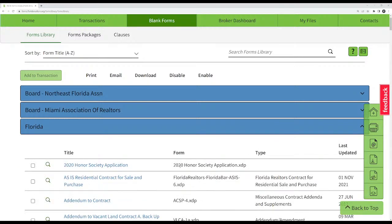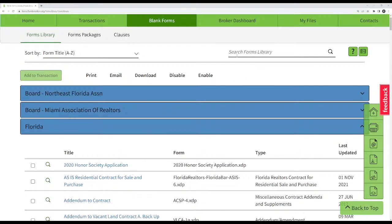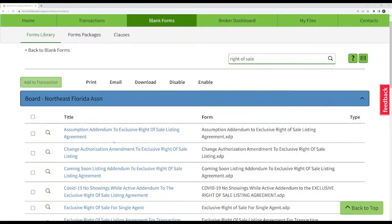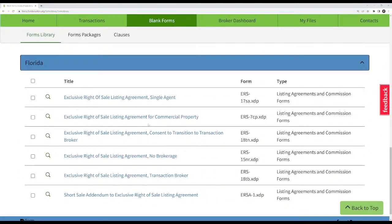Okay, let's begin. Today we're going to be discussing listing contracts. So we're going to go over some of the important listing contracts, and we're also going to be discussing right of sale. To begin with, we're going to start discussing the exclusive right of sale and that specific term, and why I recommend you use that whenever you're taking a listing.